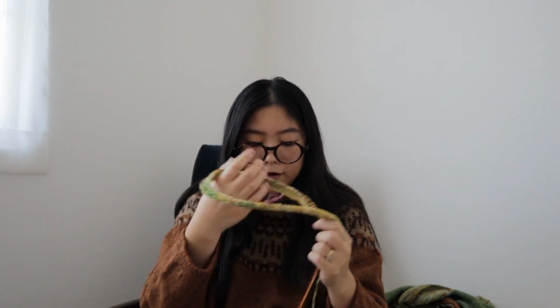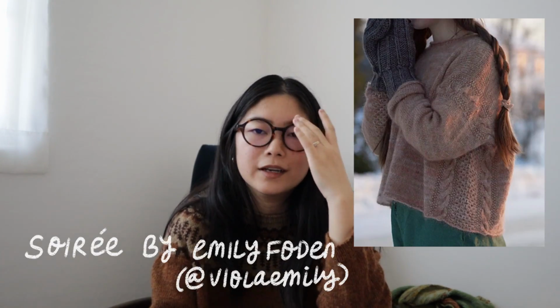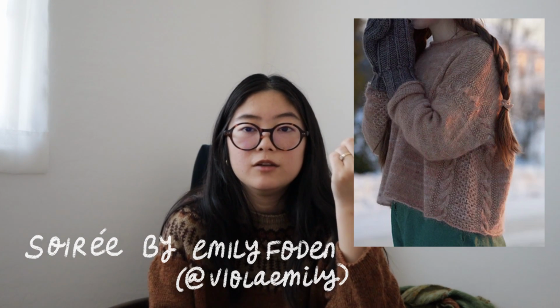Just a lot of test knits. I do have all my other work in progress, like my Yume sweater, or I call it my Yume sweater, but it's the... what's it called? Oh my, blanking here. I'm using my Yume yarn to make a fuzzy... what's it called? Oh, Soiree sweater. I don't know why that didn't pop up. So I'm making a Soiree sweater with my Yume. That's another work in progress, but I haven't touched that yet because I do have these test knits.